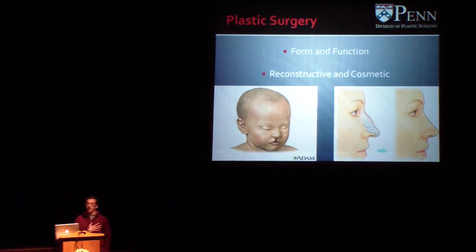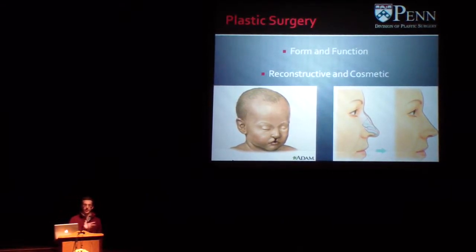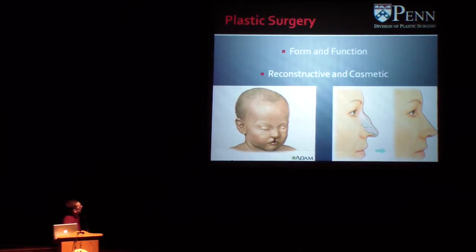Other plastic surgery, the other 70%, is called reconstructive. Reconstructive means that we restore form and function to some part of the body that was damaged in some way, be it through a car accident or a war wound or a birth defect. At the bottom here, you see two examples.